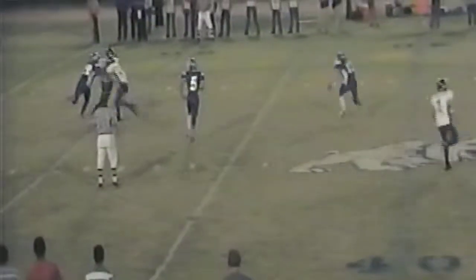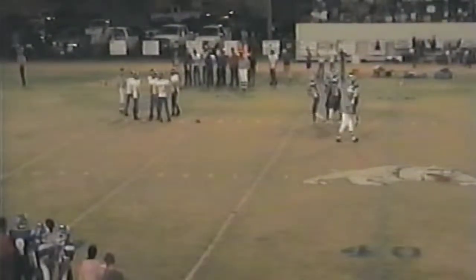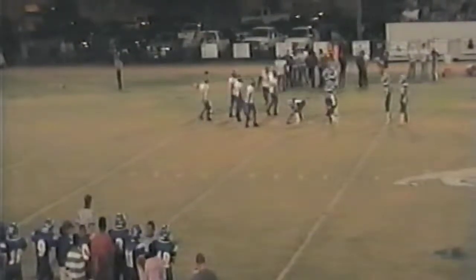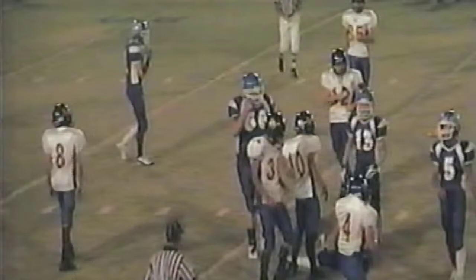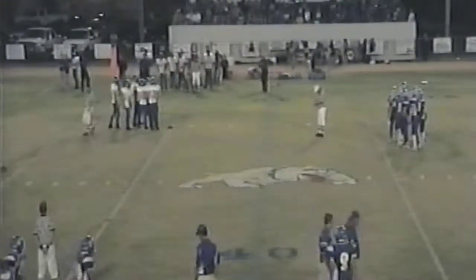Looking to throw, decides to tuck and run, but he is dragged down at the line of scrimmage. Number... Bobble on the play. Yard from the end of the 30-yard line. Quickly up the middle when he takes it back. Cody got bucked off against the Bulldogs, back from about 5 yards.